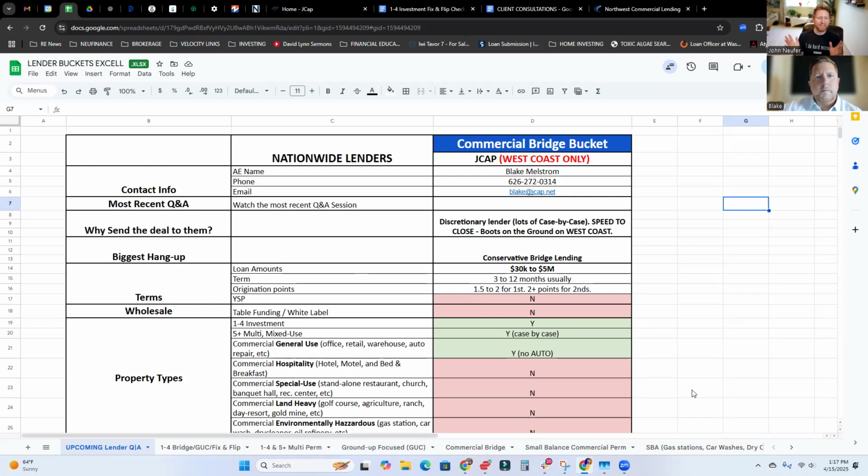The purpose of this Excel sheet, guys, is to give you a nice little niche of lenders that rebound really well off each other, and you have a vested account executive with each firm. So these are account executives we work with. They respond well, and you're not having to inquire on some random lender's website and get matched up with a brand new AE, someone who's not vested in the business. Blake is fairly new to JCAP. However, I know he's working right under the tutelage of the main manager there. So I'm okay with Blake being on our panel.